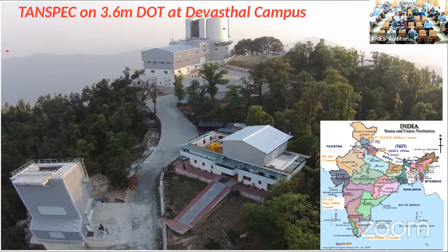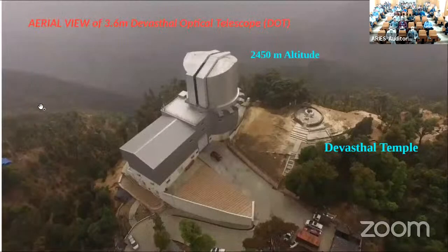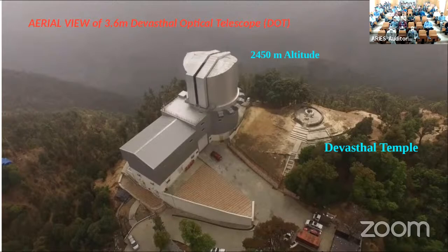very good. There are currently three telescopes: this 3.6, the 1 meter, the 1.3 meter, and then this LMT. LMT first light is currently going on. Most probably when the sky is clear this week, this LMT will also start working. So these three facilities are there, and the biggest one is the 3.6. The DOT telescope is installed in this telescope. This is the top view, the 3.6 dome, and Devasthal comes from this temple. This is Devasthal temple, so the site name is Devasthal. The altitude is 2450 meters.